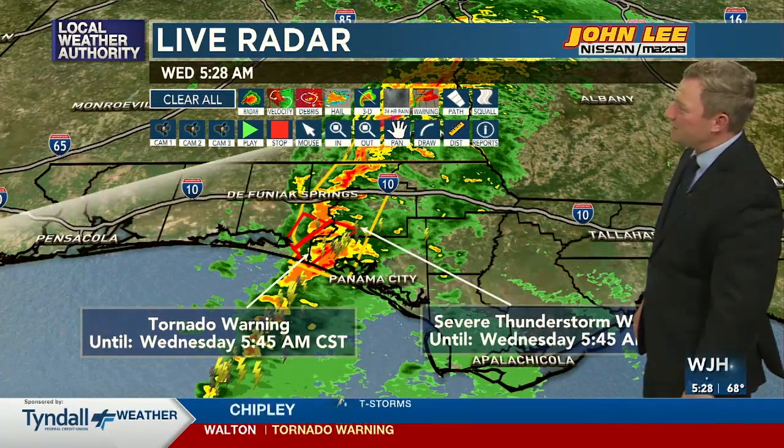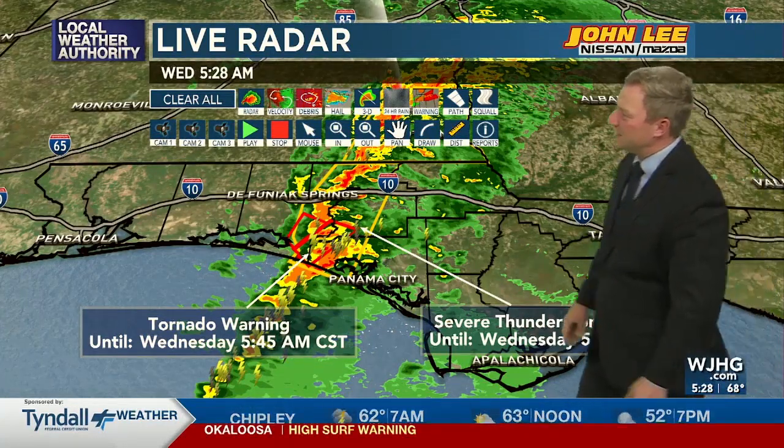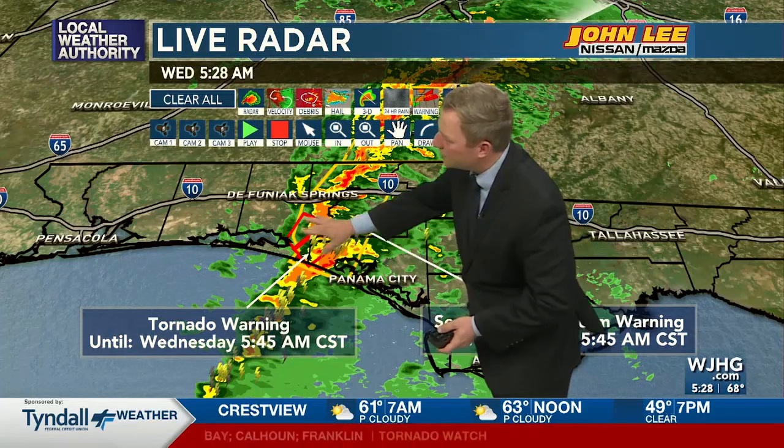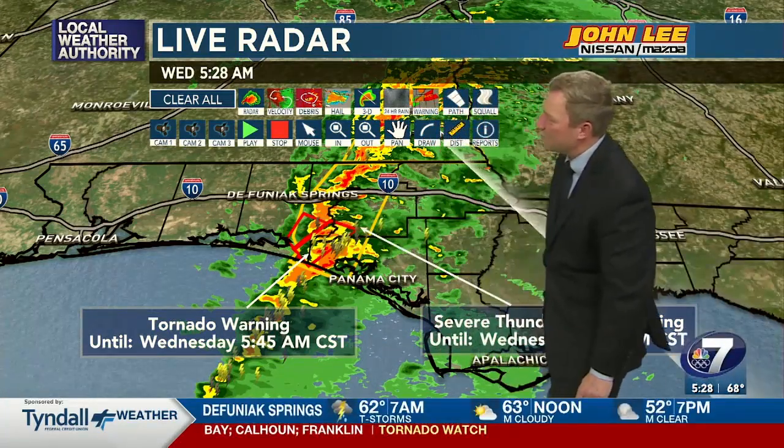For those that are just joining us here this morning, we do have a tornado warned cell that lasts until 5:45. It's kind of two spots, but generally I think the one on the north side has weakened a little bit.